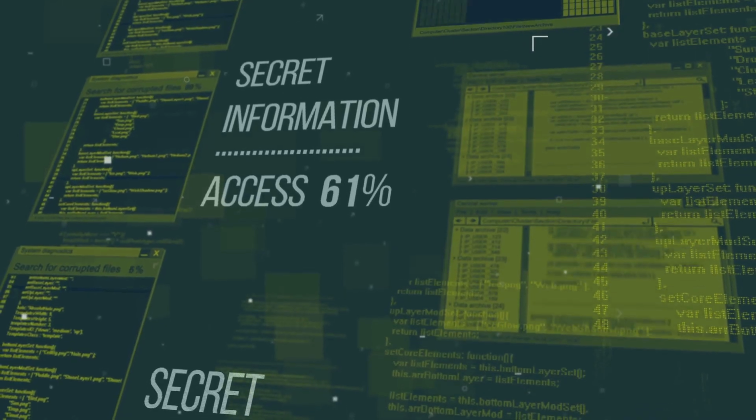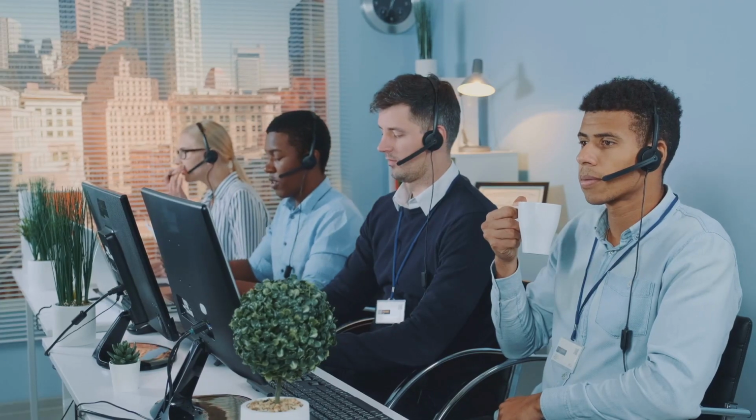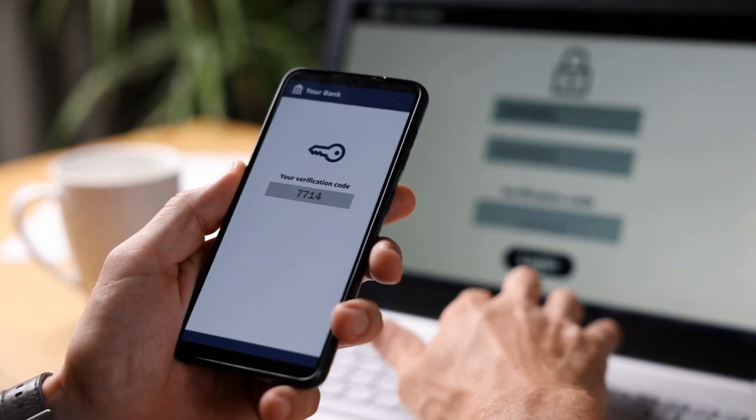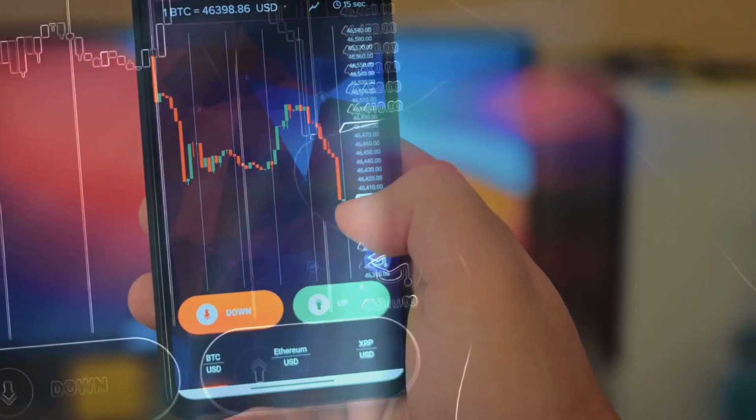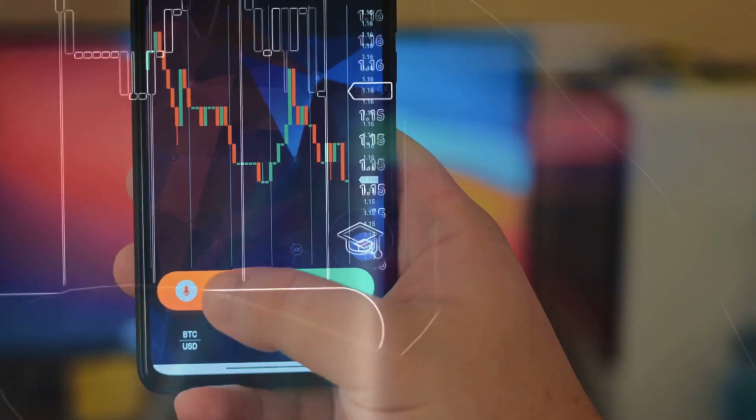The bonus section, tips and tricks. The Help Center doesn't just fix problems, it helps you avoid them. Want to secure your account better? Curious about how to verify your identity? They've got pro tips that make you look like a crypto genius to your friends. Just don't forget who told you about it first.